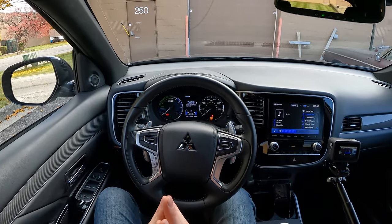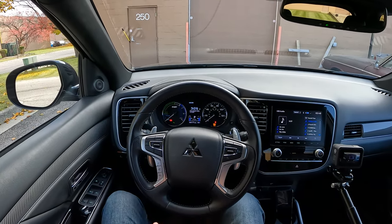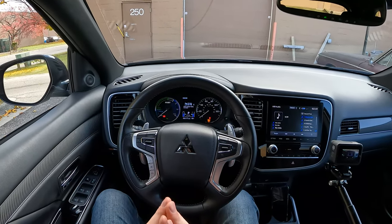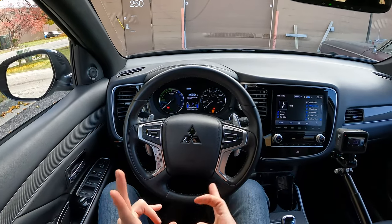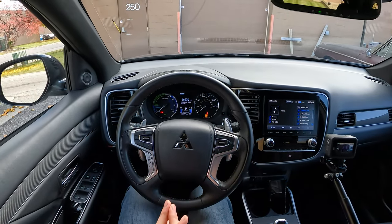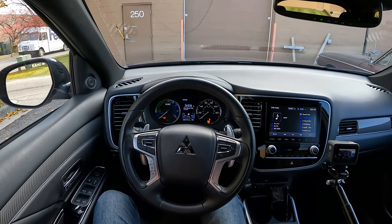Today we've got the sound system demo on the 2021 Mitsubishi Outlander and its 6-speaker bass audio system. This is going to be an in-depth review. We're going to take a look at how the infotainment system works, take a look at audio controls, speaker placements, audio adjustments, Android Auto, and Apple CarPlay, then get out on the road and listen to these sample tracks while we're rolling, and I'll give you my thoughts at the end.